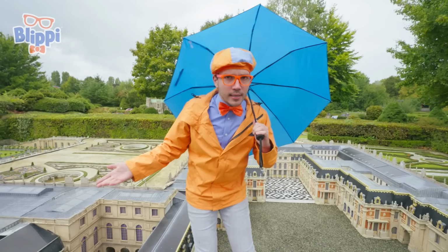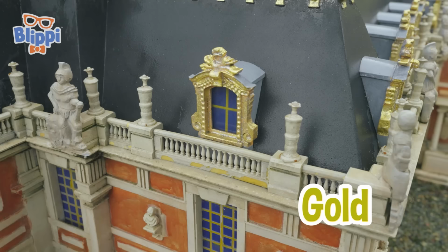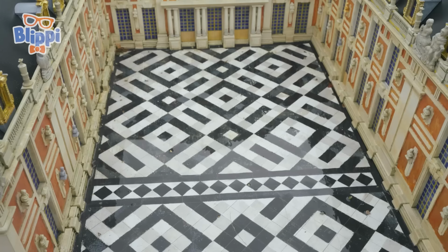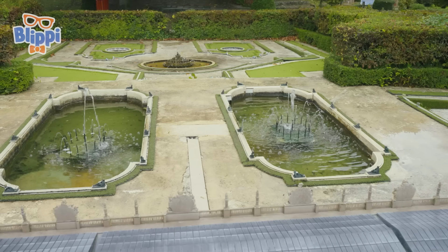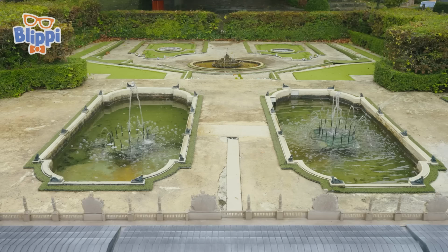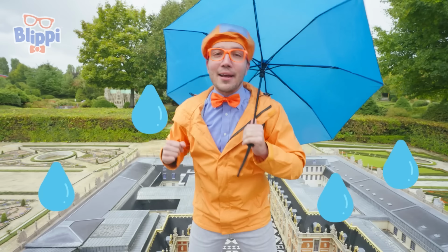Yeah, and it's so beautiful too. Do you see? Look, there's little gold parts and blue windows that are so nice. And look at this. It looks like there were some pretty tile and gardens. Oh, do you see in the garden? There are three fountains. One, two, three fountains. This is a miniature, but those fountains are actually really, really big with lots of water going everywhere.